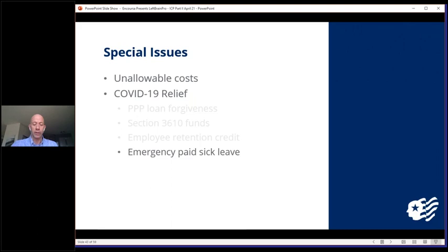DCAA has made very clear, and quite honestly, they didn't even have to make this clarification because it's already written this way in the FAR with the credits, but they put out a separate document and made clear: whatever is on your PPP forgiveness application. So for example, if your PPP forgiveness application says that you got forgiveness based solely on labor, then the credits that you apply on the incurred cost proposal and in calculating your indirect rates need to go to labor.